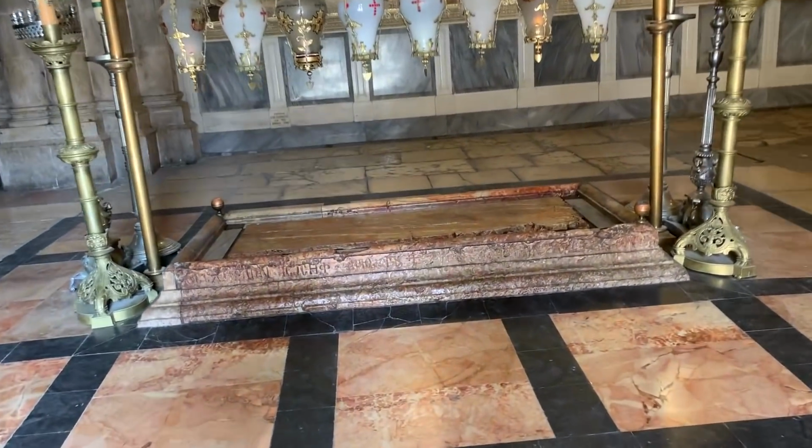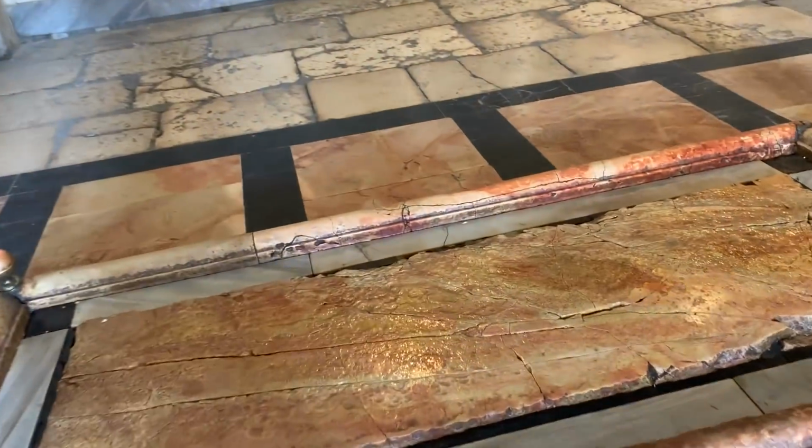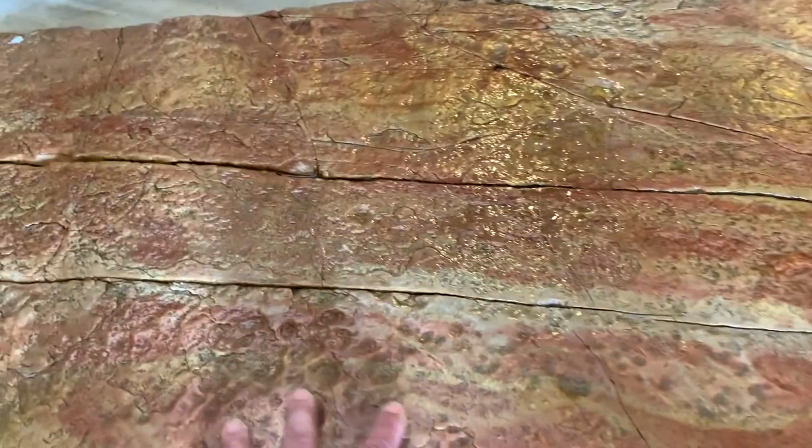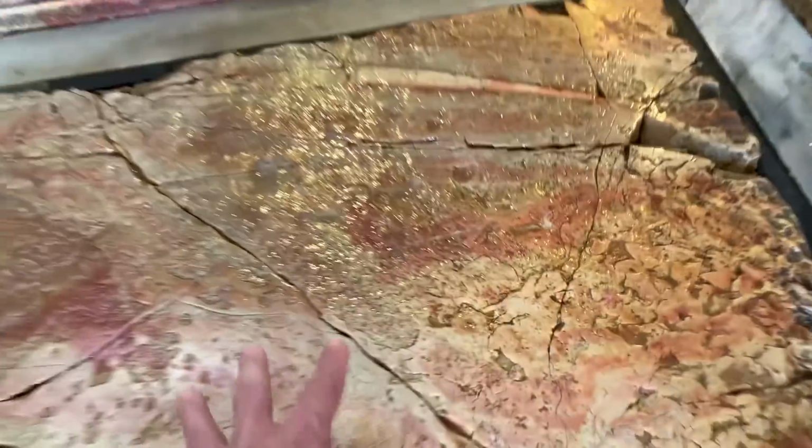This is the place. There's the slab. This is the slab where Jesus Christ was laid on that stone right there. And it was wrapped in linens. And there's oils on it.